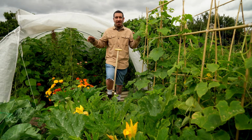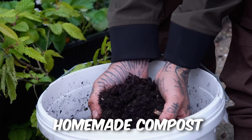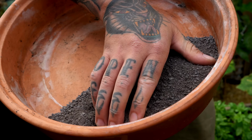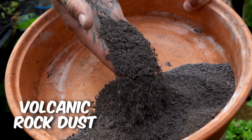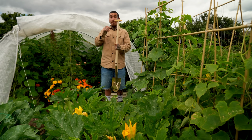The reason why you see everything so healthy is because we used a few different techniques. So we used homemade compost to top up a thin layer of every raised bed, but then volcanic rock dust to slowly release minerals into the ground, and copper tools.